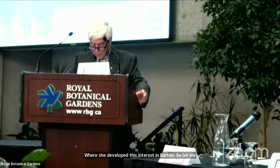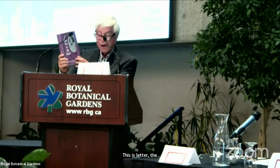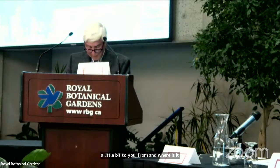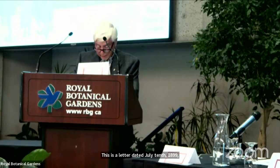So let me offer you a parting piece. This is the book of Trail's letters called I Bless You in My Heart, selected correspondence of Catherine Parr Trail. And I was looking for a letter that I could read a little bit to you from. This is a letter dated July 10th, 1899, written from a place on Stony Lake.